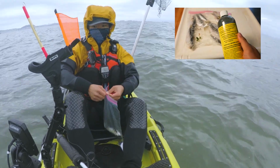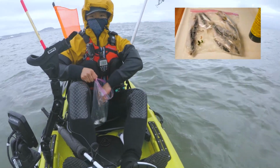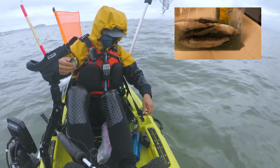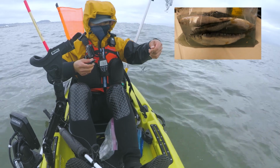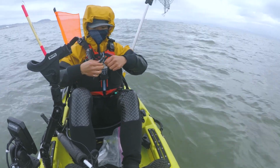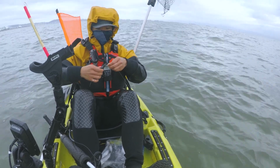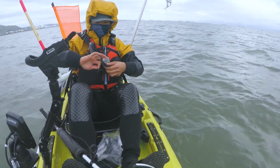Brined herring and flasher combinations working really well. I've mainly caught the halibut by going with the tide, so not against it. And right now it's rising tide, going with the current.